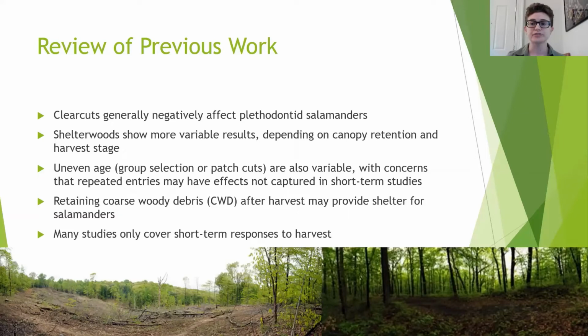It's also been suggested that strategies like retaining coarse woody debris after harvest may be able to provide shelter for salamanders, since they use these structures to take refuge from warm and dry conditions. There's also concerns that this may be an ecological trap, keeping salamanders in areas they are not suited to.